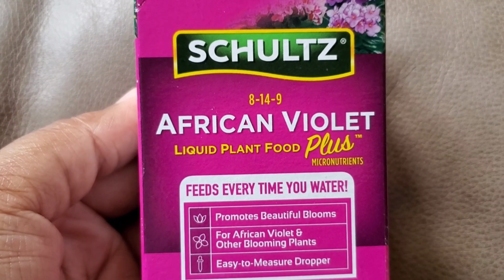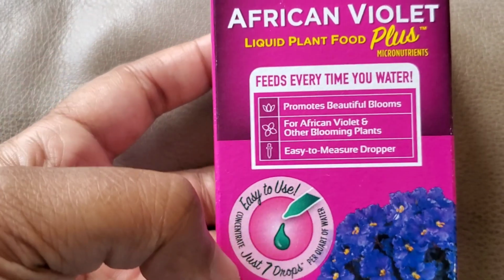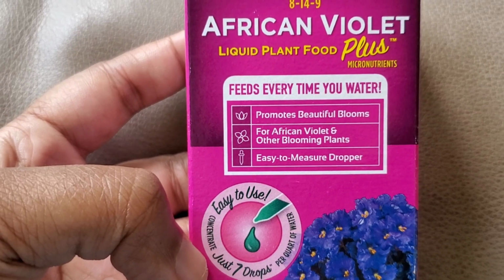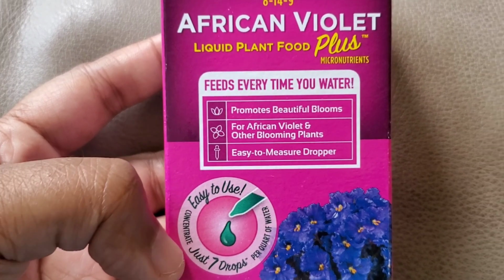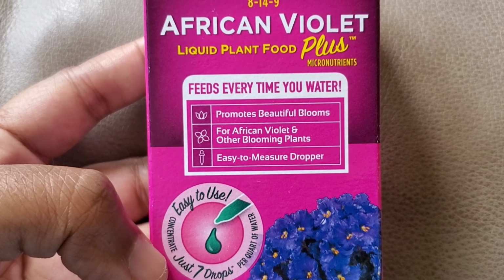So this is the African violet food that I use for my African violets. It comes in a little dropper bottle. I thought it had a picture on the outside. This one doesn't, but you use 7 drops for every quart of water. I usually use my gallon size jugs to water my plants, so that would be 4 quarts in 1 gallon. So I would use 7 times 4, which is 28 drops, if I was doing it at full strength.